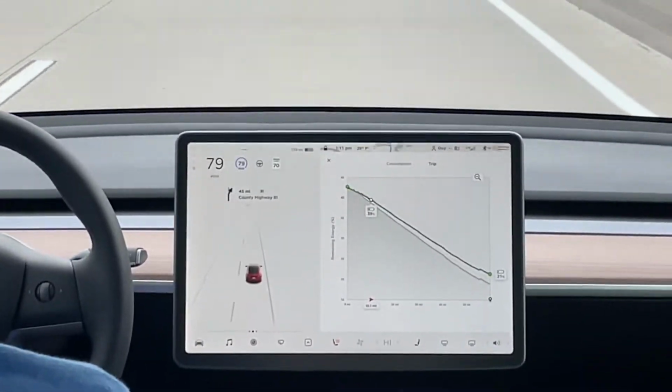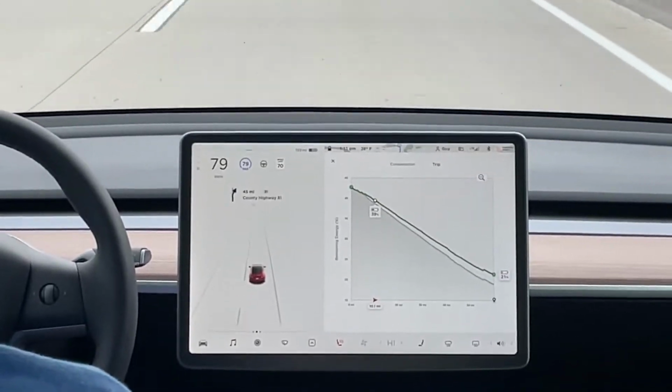You can see after 10 miles in, I'm doing better than the original forecast, now expected to arrive with 21% battery.